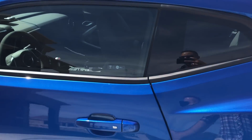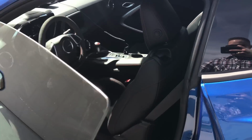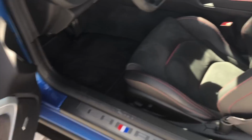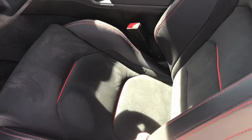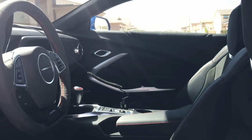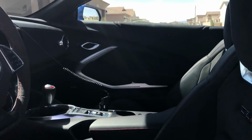Now we'll take a quick look on the inside. This car has a lot of Alcantara. Alcantara everywhere. It's here on the door, inside of the door, the seats, and it covers just about most of the car. I'd say there's a lot more Alcantara than there is leather, which is pretty cool considering this car costs only around $65,000 depending on how you have it equipped.